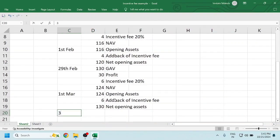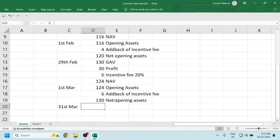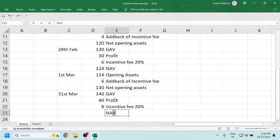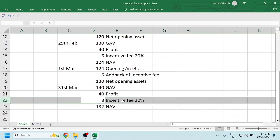Okay. So let's assume the fund is performing well, and on 31st March there is again a profit. So the GAV became 140. GAV means gross asset value, or the closing assets before charging the incentive fees. Okay. So this is the GAV. So that means how much profit is there? 140 minus initial investment was 100. So 40 is a profit. So on 40, if you calculate 20%, it will become 8 rupees. Okay, so 8 rupees is the incentive fees. And your NAV will become 140 minus 8. Okay, so 132. So now this incentive fee will not get added back next month in the April month.